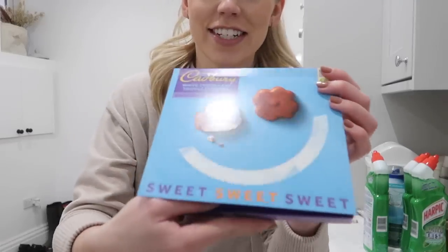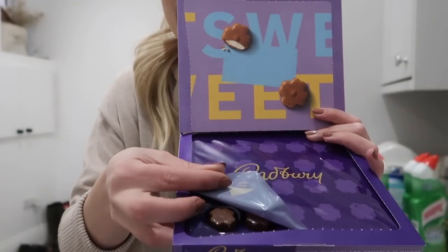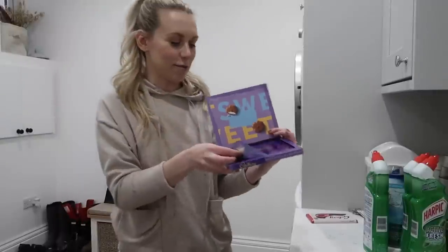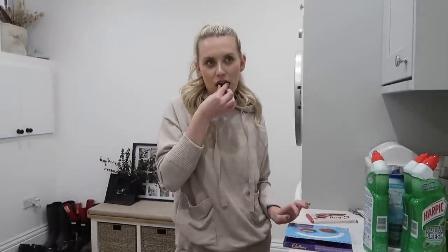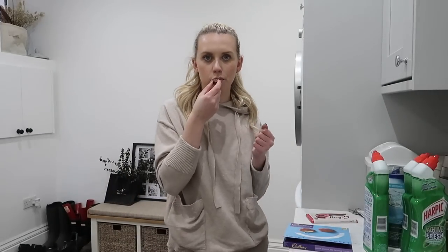So that's what the image looks like. And this is how tiny they are. They're so small. I thought they were going to be much bigger than that. Tastes like the Kinder bars.